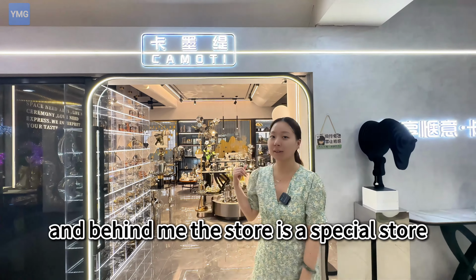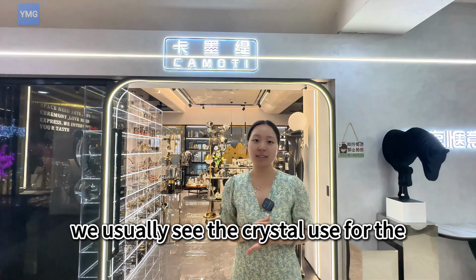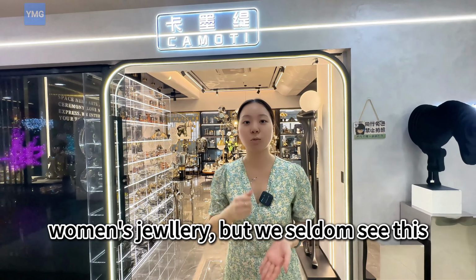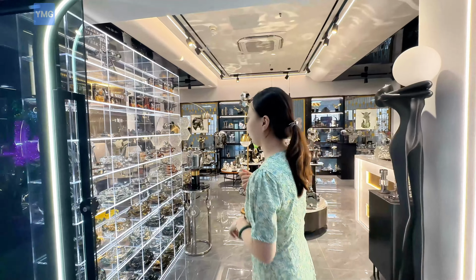And behind me the store is a special store whose products are made of crystal. Crystal, you know. We usually see crystal used for women's jewelry, but we seldom see this material made for home decoration. Let's go and have a look.